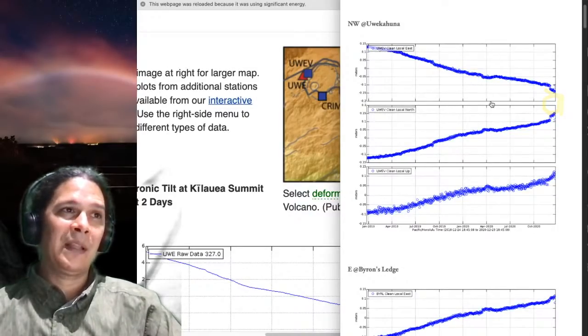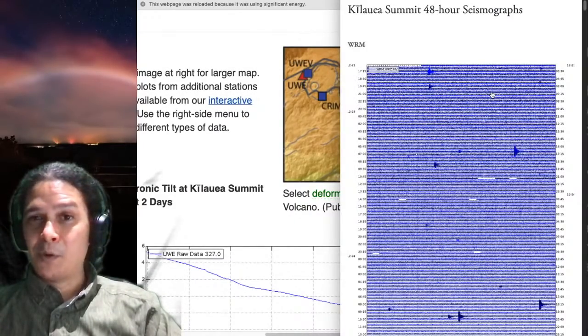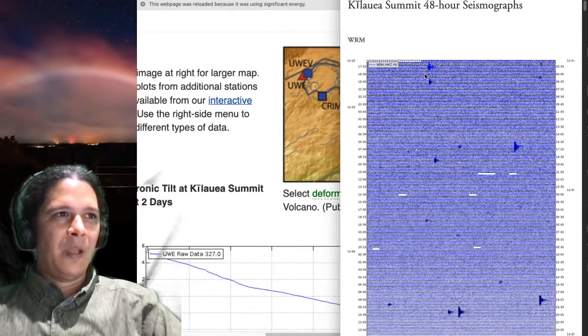I want to point out that it is happening for you guys. I'm going to look a little closer. So some more signals here. We're going to look at the seismographs. If you guys remember on the very first or second day, I showed you some of the seismographs. And we basically had a period at that point in time.